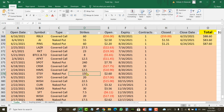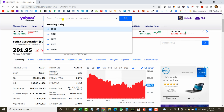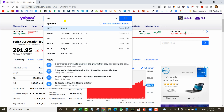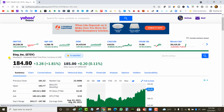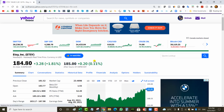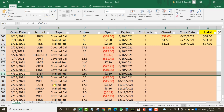But instead, I decided to go from 180 to 150. I decided to bring my short strike 30 points lower just to be safer. I had to go all the way to August to do that, and evidently it wasn't necessary. So that's a little bit annoying, but at least I'm not in a bad position. But I'm just not in the best position. I didn't take the best deal. As you can see right now, Etsy's at 185. Just ridiculous. Yeah, anyways, what are you going to do?